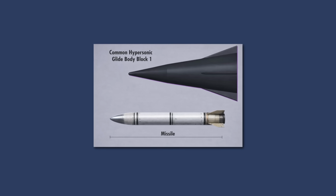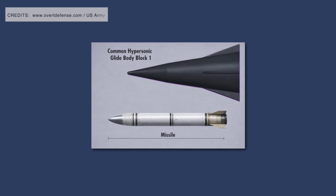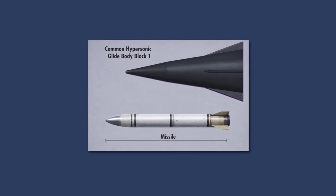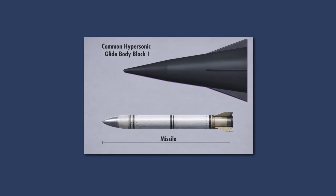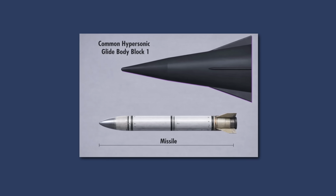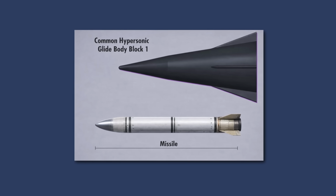Conventional Prompt Strike, CPS, refers to a non-nuclear hypersonic weapon concept built around an intermediate-range boost glide architecture. The complete missile package consists of a two-stage solid-fueled booster that accelerates the weapon to extreme altitude and velocity, paired with a common hypersonic glide body, CHGB, that delivers the warhead.